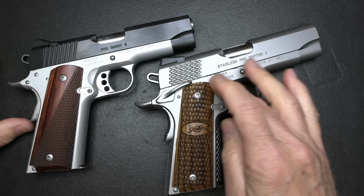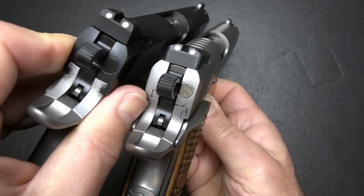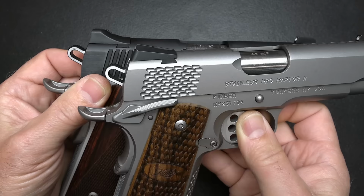But that's one of the reasons why this is named carry, because this is so much easier to carry, the weight is considerably different. Sights are a little different. We have tritium on the Pro Raptor 2. With the standard Pro Carry, we have just regular three dot sights. And the dimensions are a little bit different on the rear. The front's very similar.